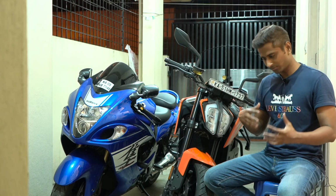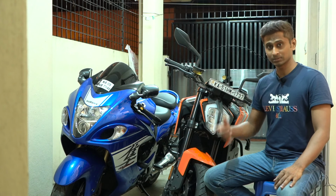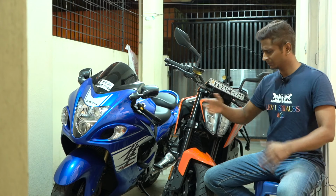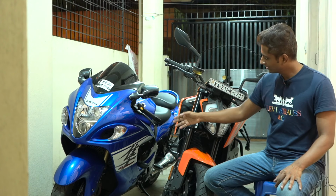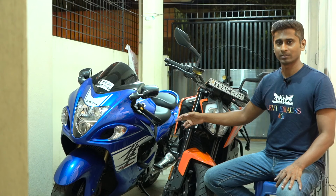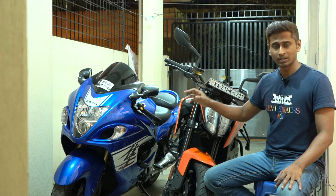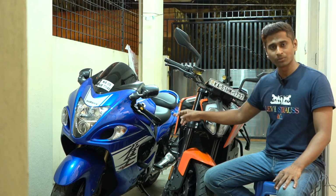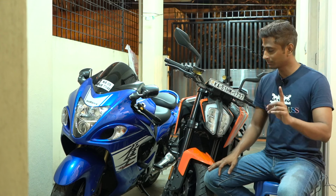And I thought of having fun with different motorcycles, and for a long time I have been thinking about owning this machine for so many years, because that engine is a classic, proven, bulletproof engine, right? It's one of the most sought after, popular engines in the world. So that's the reason I thought of owning this bulletproof engine, and finally I bought it. That is one of the reasons.